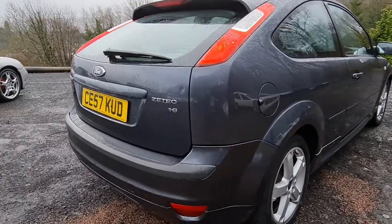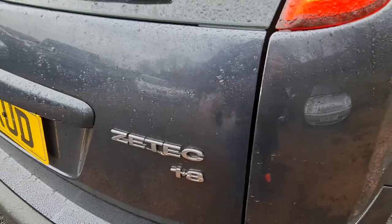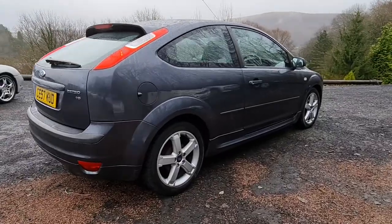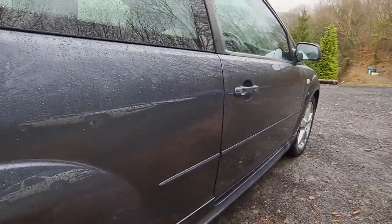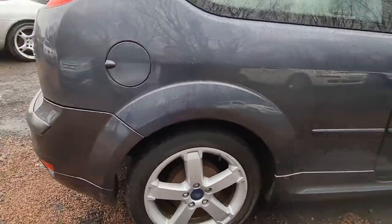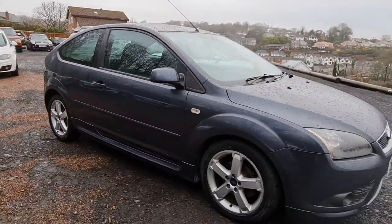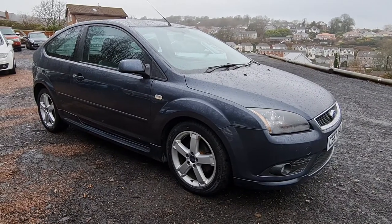Very, very small as I'm walking around it, down by there. Not damaged the paint at all, it just looks like they've opened the hatch perhaps onto something. But overall, very, very clean and tidy about the body. If I look down the side of it, there's not really any parking dinks or anything on it. It's clearly been quite well looked after by the previous owner. Excuse the fact, guys, it's a bit damp today and that's not helping. But nice, straight, honest car with a new MOT on it.